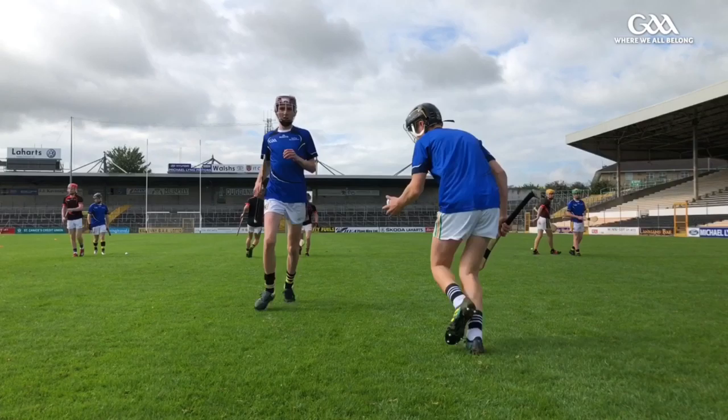Moving towards the ball, stepping to the side before they strike a ball are also little skills that should be built into your training. So here we have the players moving towards the ball as they would in a game, because if they don't, their opponent is going to get the ball before them.